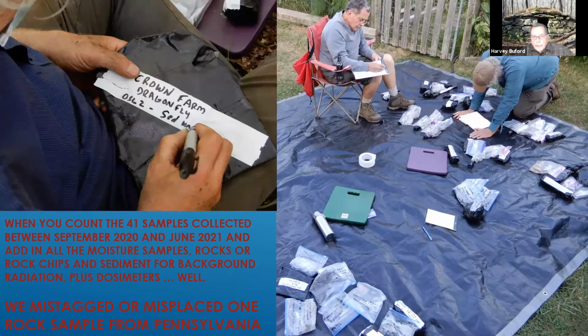So we've collected a lot of samples. We have the sample that we're actually testing at the lab, and then we have all the backup samples that go with it. Such things as a bag with a soil sample, so we can gather what the moisture level is in the soil, because the wetter the soil is in the course of a year, the more that moisture absorbs radiation that otherwise would be collected in the sample.